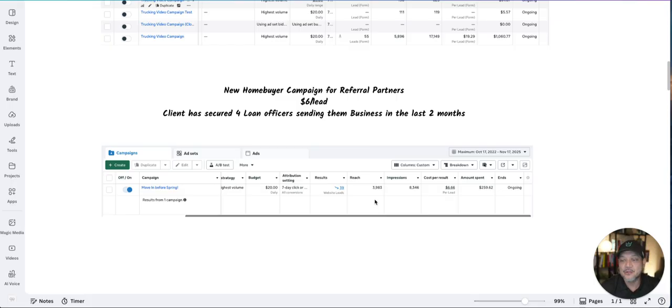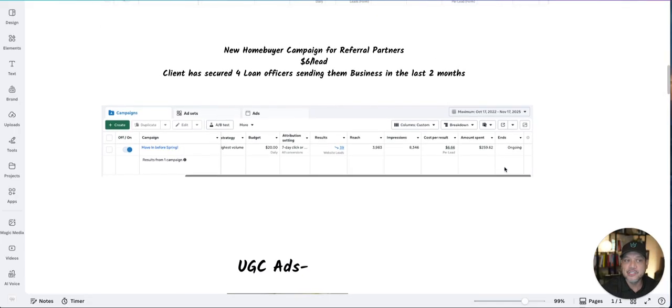What type of ads are we running to get this type of lead cost? I'm going to show you. One is called UGC ads. Now, UGC stands for user generated content ads.